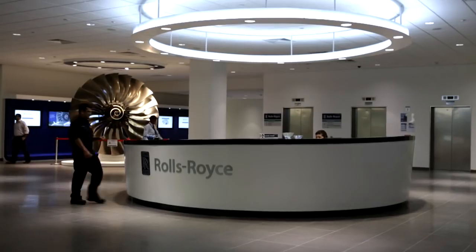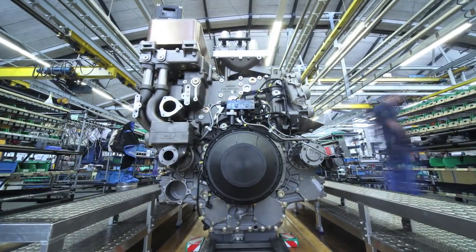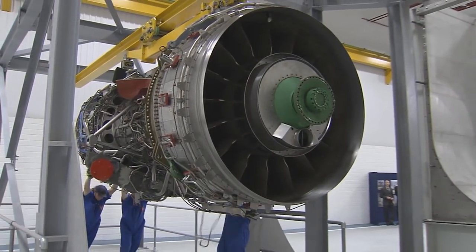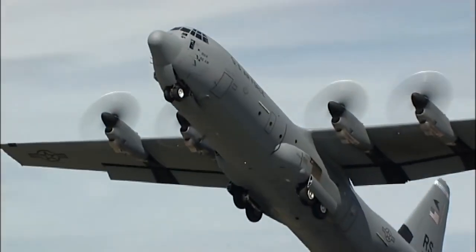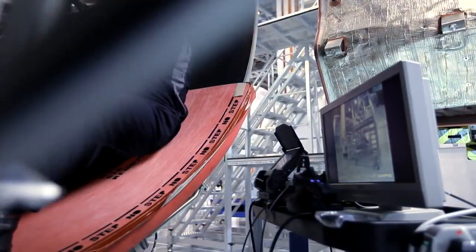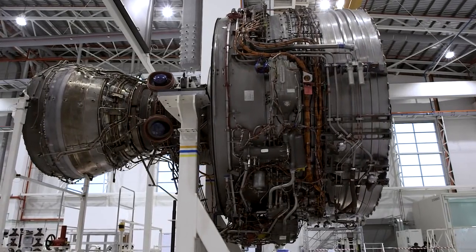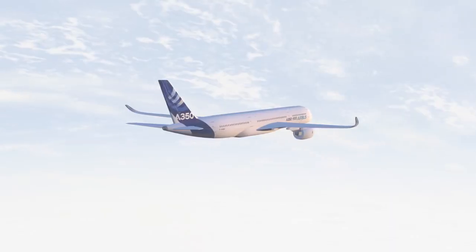Rolls-Royce is one of the world's leading engineering companies, designing and developing high-technology power solutions based on very efficient engines. These are used for applications on land, at sea and in the air. Our engineering strength is built on two key technology platforms, the gas turbine and the piston engine. So how do they work?